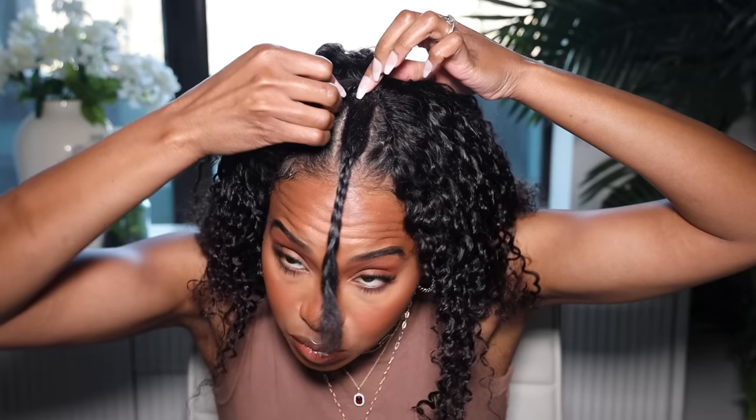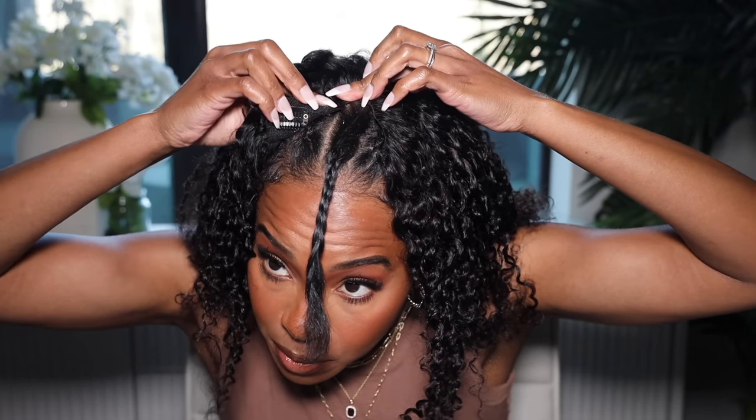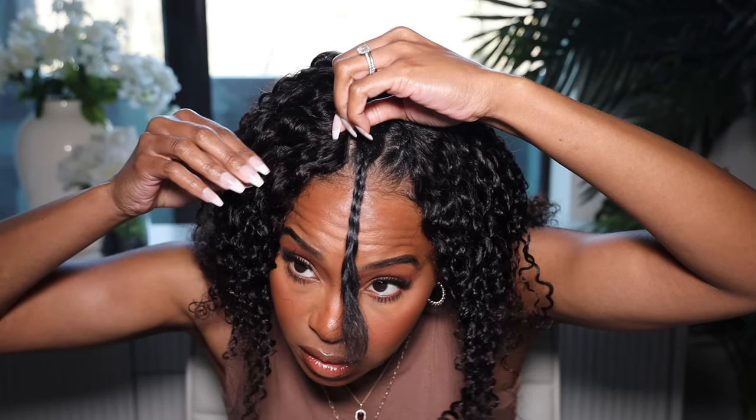And now we're gonna just try on the wig. So when I clip it in, I clip it in from the back. I probably should do it from the front, huh? No, that's right.